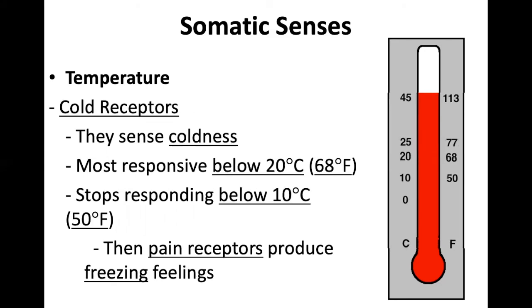Then you also have cold receptors too. They're going to sense obviously coldness, and they're most responsive around 20 degrees Celsius, or as we would call it, 68 degrees Fahrenheit. And then when you get about 10 degrees Celsius or 50 degrees Fahrenheit, again, they just kind of stop responding, and then your pain receptors kick in. You get a freezing feeling.